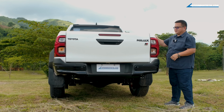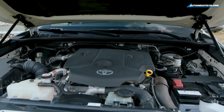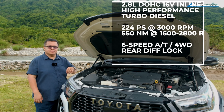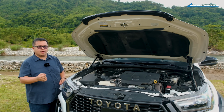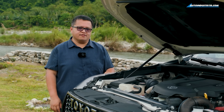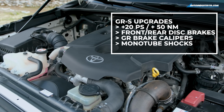Now let's check out what's under the hood. Powering the Hilux GRS is the 1GD-FTV. Yes, it's pretty much the same as the other Hilux variants, particularly the 4x4 one in the high state of trim. However, the one on the GRS is in a higher state of tune, because in terms of performance, it's got 224 PS and 550 Newton meters of torque. The standard Conquest has about 204 and 500 Newton meters. Both do come with a 6-speed automatic transmission with the part-time 4-wheel drive system. Later you'll see it when we do the selection in there. So yes, there is more performance in this performance-oriented Hilux variant.